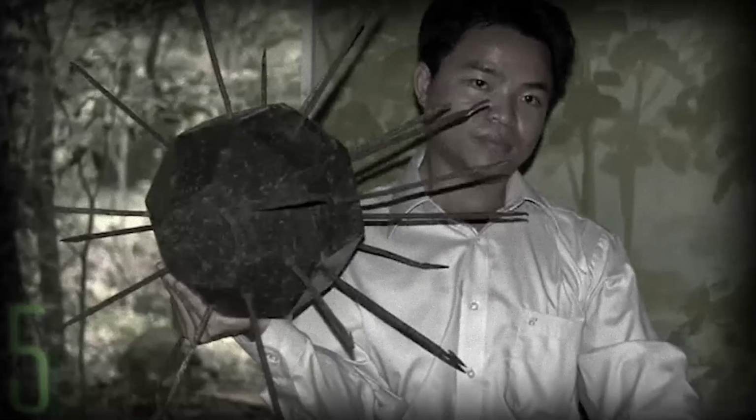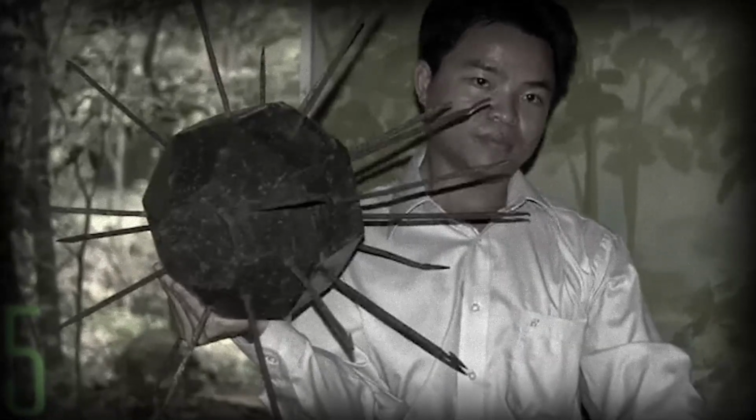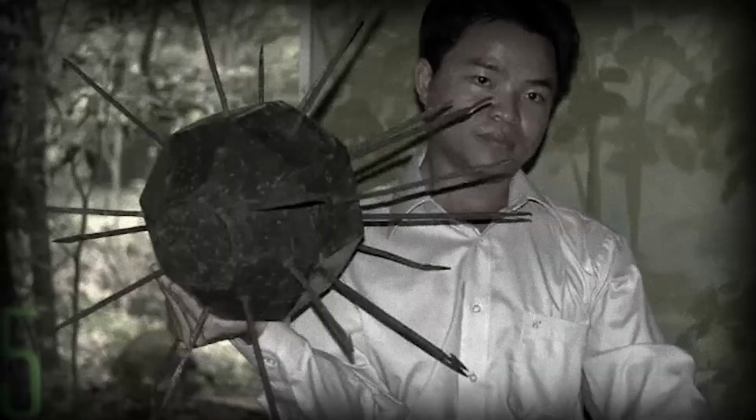Swinging mace. Just the name alone is enough to send a chill down your spine. This deadly booby trap was one of the most brutal weapons hidden in the dense jungles of Vietnam. It didn't just wound its victims, it crushed them. The mechanics were simple but terrifying.